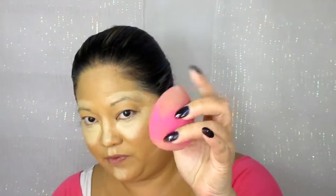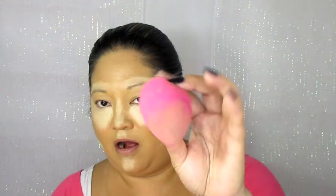Once I've done that, I will go over with another beauty blender. This is one of the ones I use for the highlight. Obviously, you can see I've used it quite a few times. I haven't gotten a new one yet, but dampen the beauty blender so you can evenly blend out the highlight.